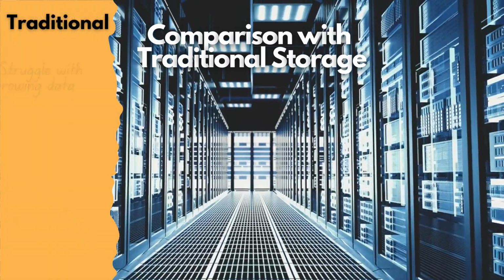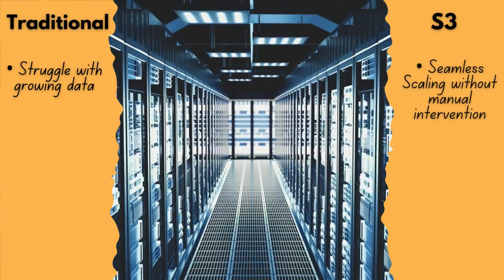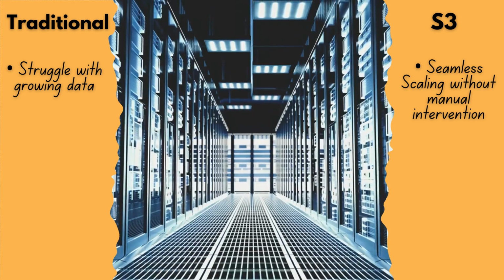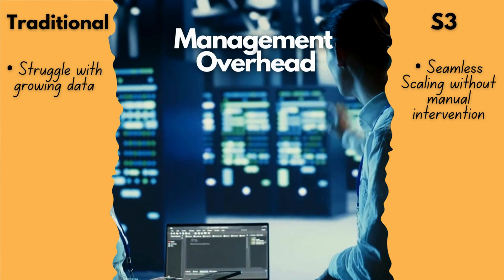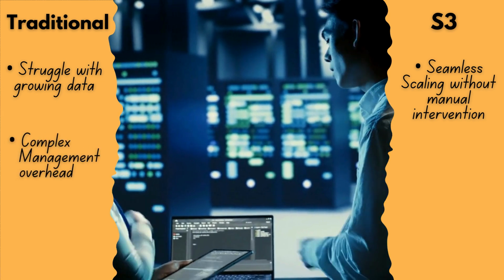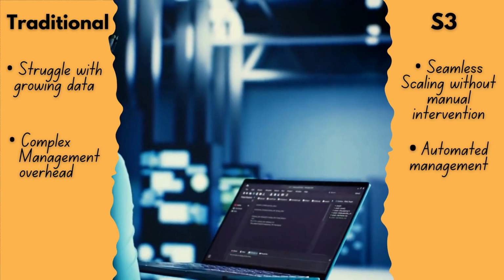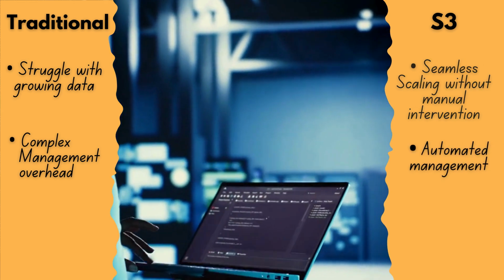Traditional storage systems often struggle to scale as your data grows, but with S3, scaling is seamless and requires no manual intervention. Management overhead. With traditional storage systems, managing hardware, data replication, and disaster recovery can be complex. S3 automates all of this, so you don't have to worry about the underlying infrastructure.